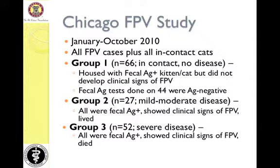There were about 145 cases all told, between the ones that actually had the disease and the ones that were in contact. We've divided all of the cats in the study up into 3 groups in a traffic light sort of system, which I've colour-coded later on in the presentation. So group 1, these were green. They get to go. Everything went okay for them.